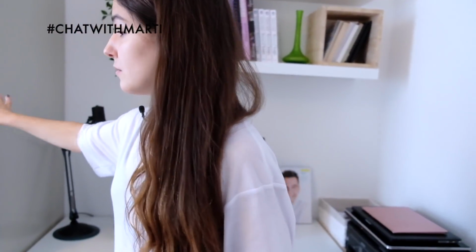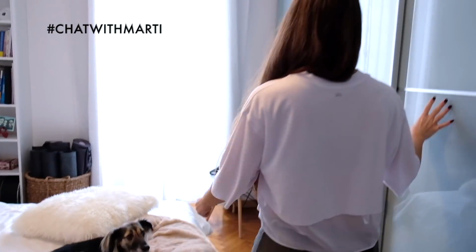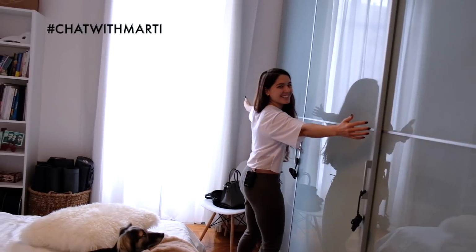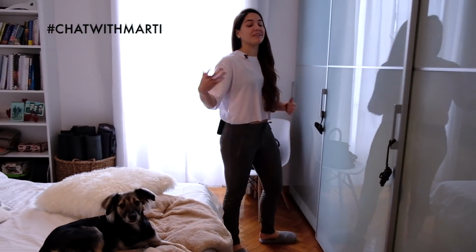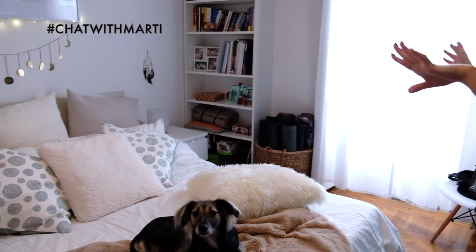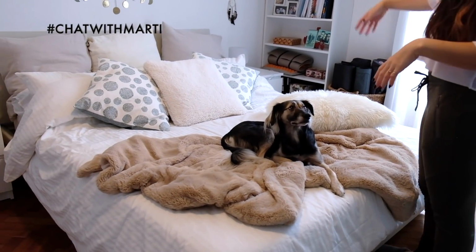Then we have this big wardrobe. Dobby is following us. I would like to show you that. Now he's here. Dobino. This is a big wardrobe that we have to share with Danilo, where this part is Danilo and this part is mine. It's not really fair, but that's how it is. Then we have the bed with all the pillows that we can have on top, because I like to just lay on it sometimes.